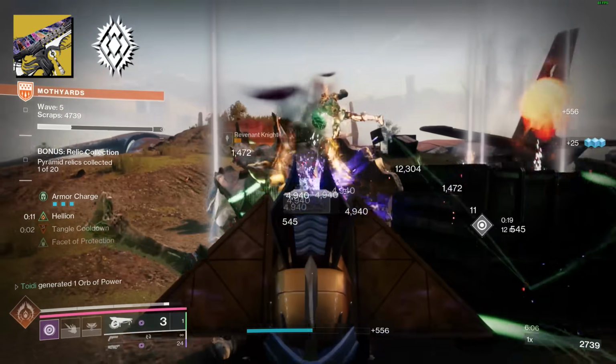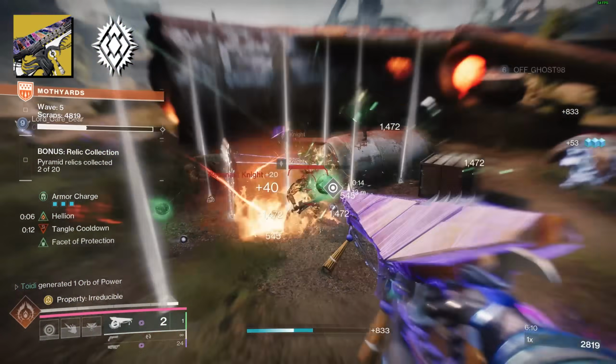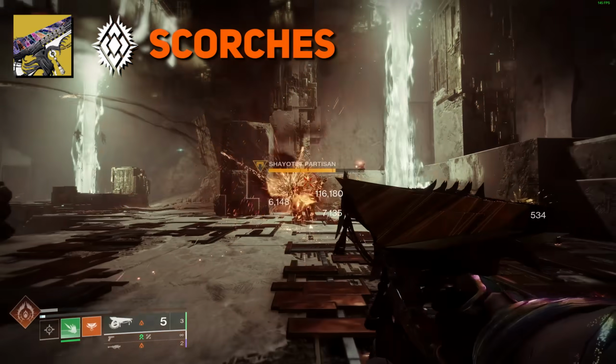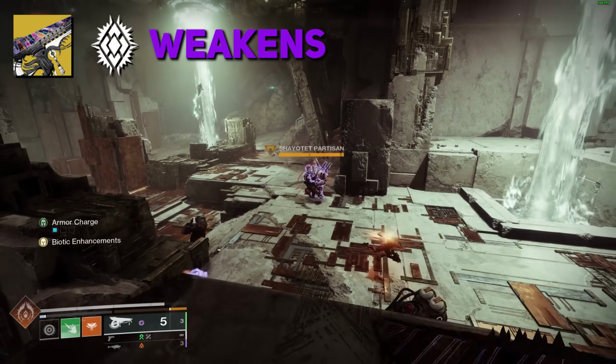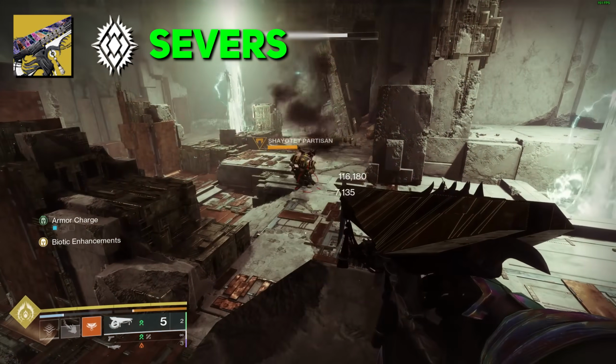Now, this is a massive boon to Tessellation's performance. And as the perk suggests, it has 5 different possible effects which we'll go through. Starting with Solar, the rocket shot will scorch enemies. Arc will blind them. Void will weaken them, which is probably the best here for reasons we're going to get into later. Stasis adds slow stacks, and then Strand will sever whatever it hits.